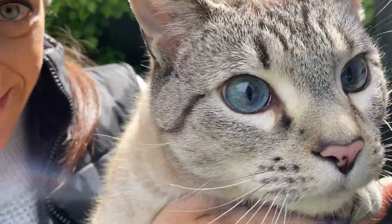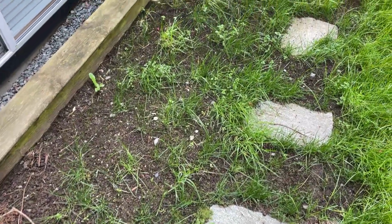A few weeks ago I planted some grass seeds here because this area is pretty bare. Starting to see little grasses finally.